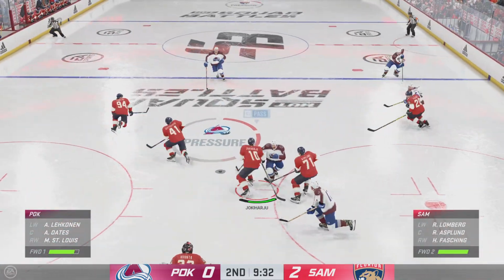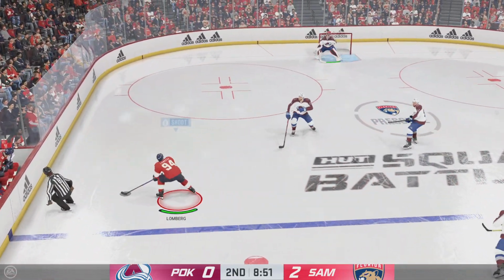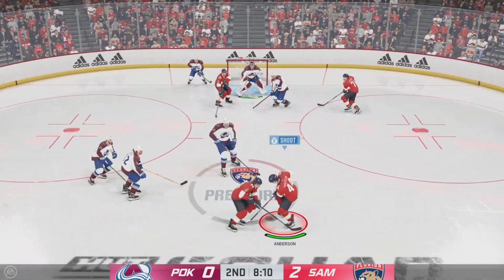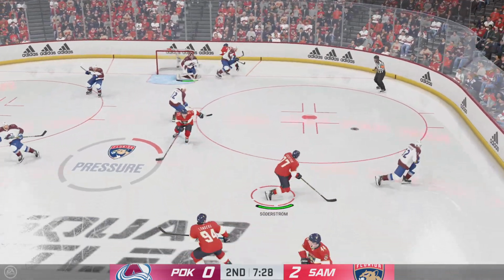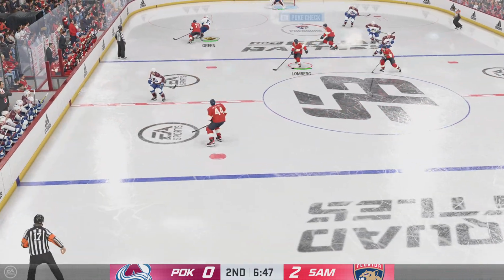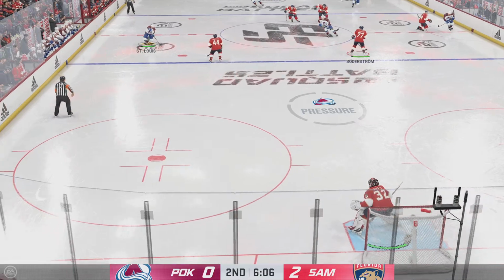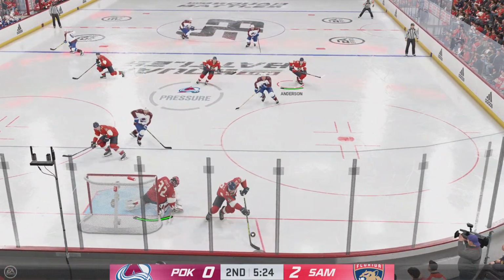Asplund's gained possession and his great work inside the faceoff circle pays off again, with possession along the wall. Puck scooped up by Anderson. And the shot dies in the traffic jam. The Avs move the puck in the defensive zone. Feeds it to Oates. Slides it over to St. Louis. Driving right to the front.